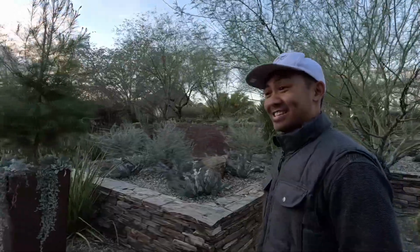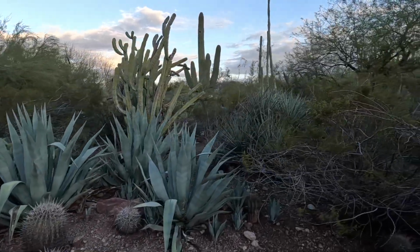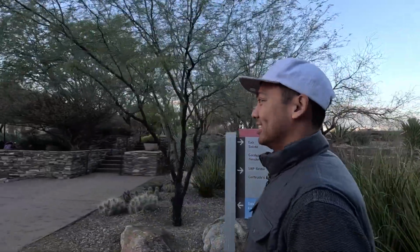Where were you taking us? One of the biggest cactus that you'll ever see. You think those are big? Wait till you see this next one. Man, I've just been amazed just looking around over here. Yeah, it's like a whole new world out here.